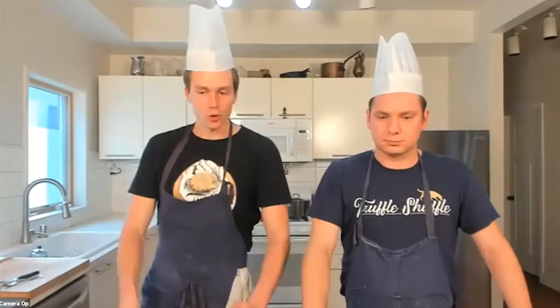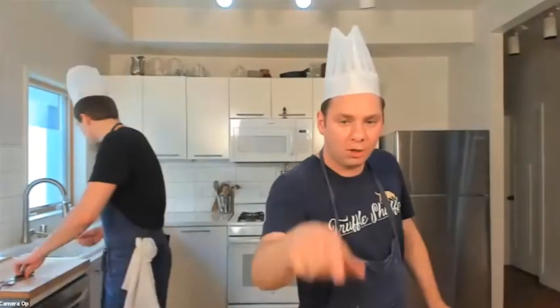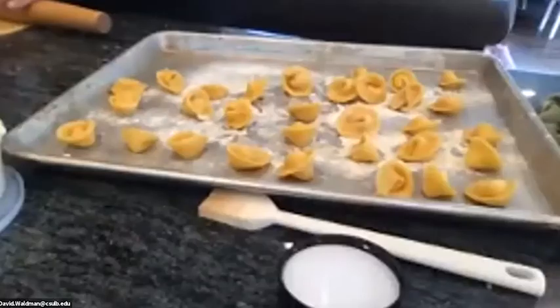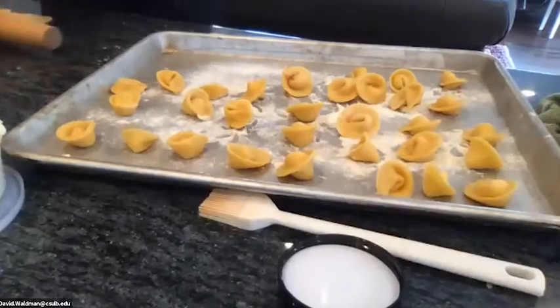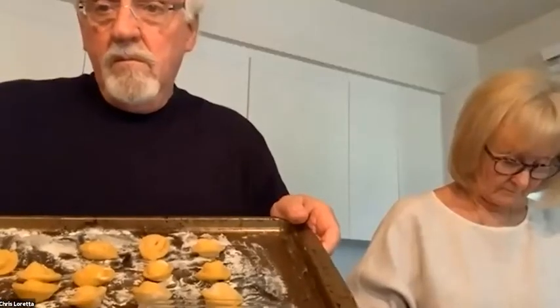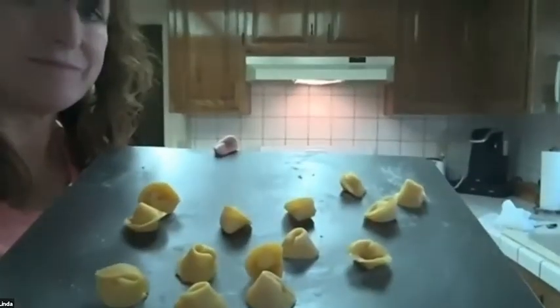Once you guys get a couple more of those tortellinis, looks like Carla and Paul, Stephanie, let's see, 3 more of the tortellinis on the tray. Nice. Chris, Loretta nailing it. Nice. Linda, awesome.